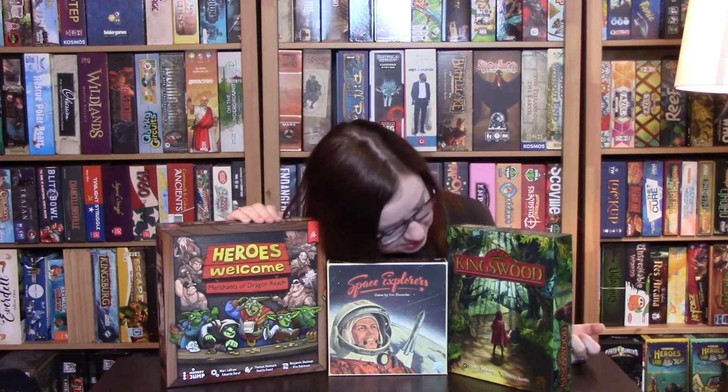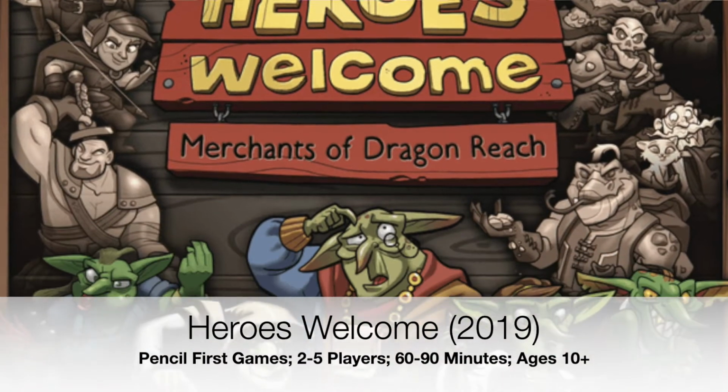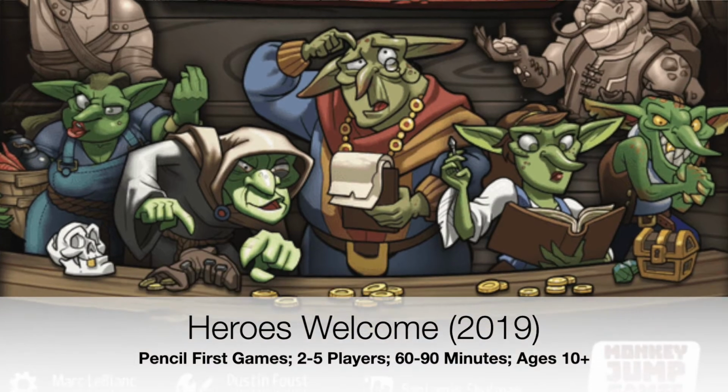We're going to start with Heroes Welcome, making sure they're all the right side up this time, unlike last time where I had one that was upside down. Heroes Welcome, 2 to 5 players, 90 minutes, ages 14 and up, by Pencil First Games, and the designers were Mark LeBlanc and Ed Baroff.